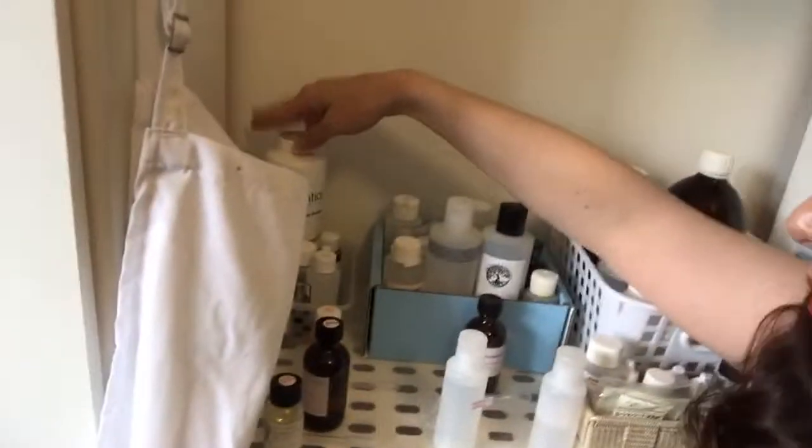I got that at one of their conferences. Yes, this little box over here is all hydrolyzed protein, so quinoa protein, baobab protein, all kinds of things. So that's kind of what's going on that top shelf.